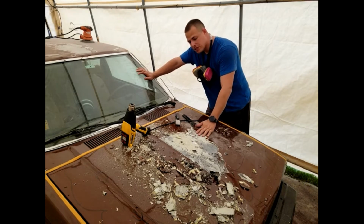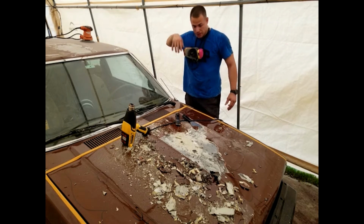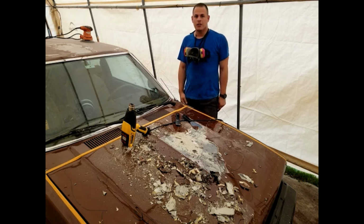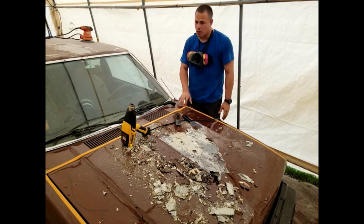I'm gonna have to do this to the whole hood. There's no way of escaping this. So I'm gonna do this to the hood and I'll catch you later, all right? I'll do a fast clip for you, a hyper shot.